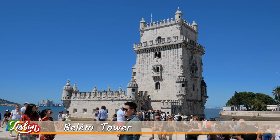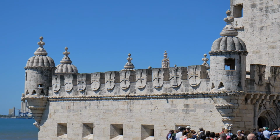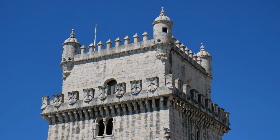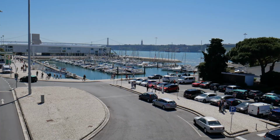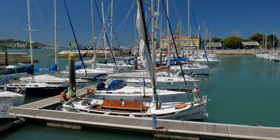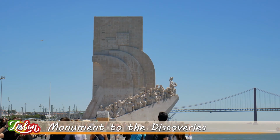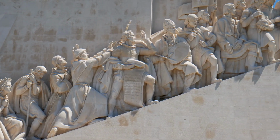Up first was the Belem Tower, built to protect the harbor. The long line to go inside was practically static, so we didn't bother. Thirsty? You'll have to work for your drink and then pay for it as well. This impressive monument honors Prince Henry the Navigator, along with his crew and fellow explorers.